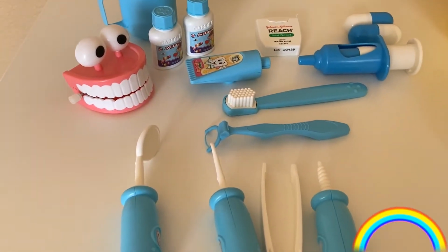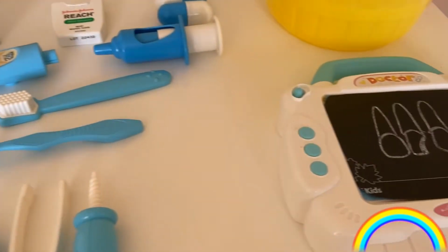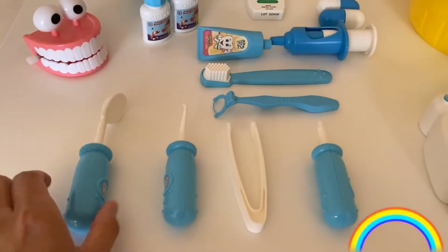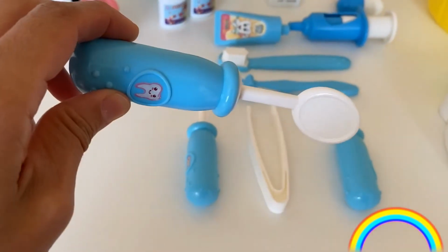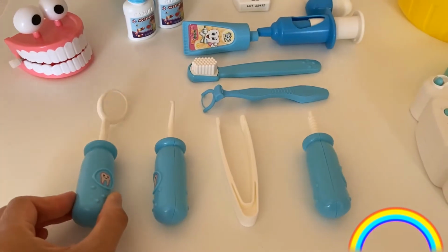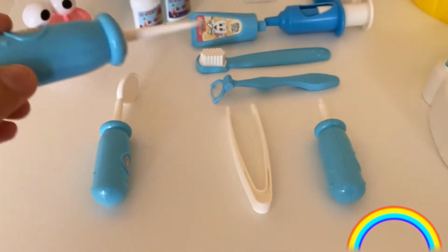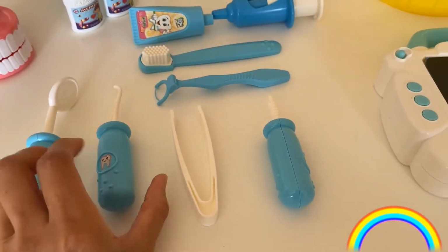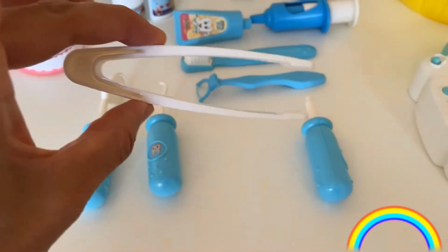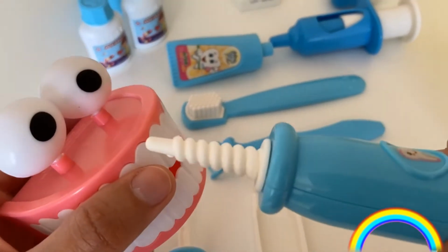Okay, April. Now I'm going to show you all my dental instruments that we are going to use today. This is the dental mirror. Okay, so I can see your mouth. This is Explore, so we can see around your teeth. These are the pickups. This is the tickles.